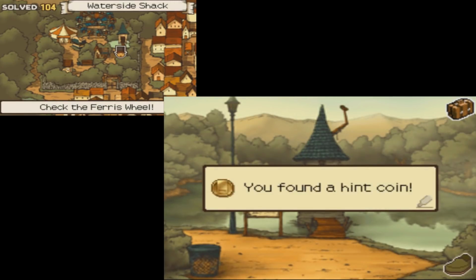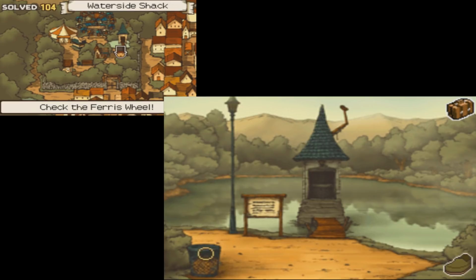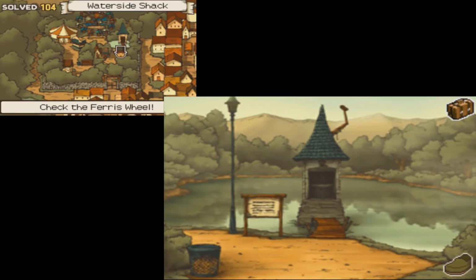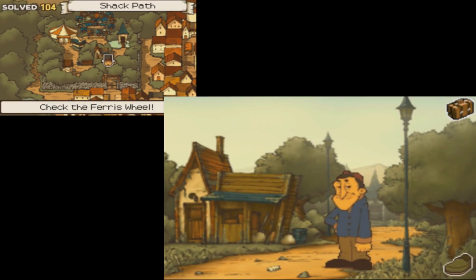Right, let's get us some more hint coins. There's a lot of hint coins here. Now, let's go down. There's a little scrap of paper here.